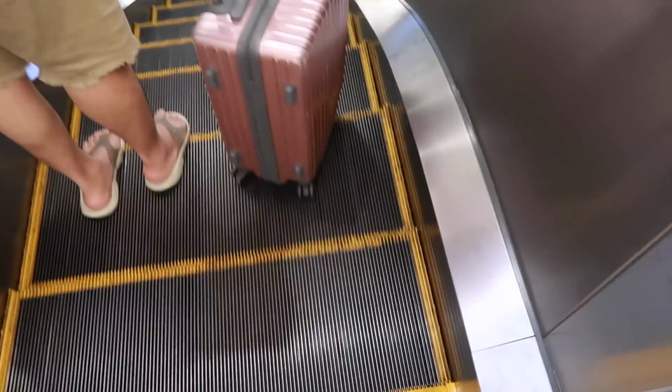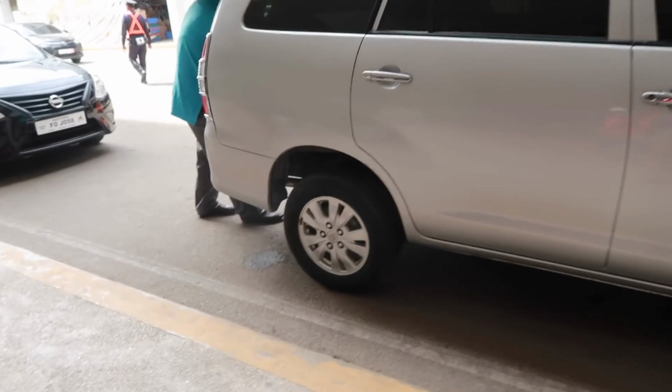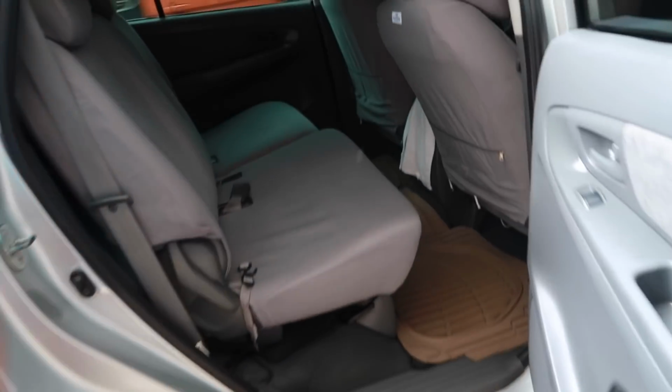We're here now in Cebu. First, we'll check in. We booked this Airbnb, Dee's guest house. I'm not sure if you know it, but it's near Mactan now. We're in Mactan. We are renting this Innova for today. 595 pesos. Papunta dun sa Airbnb. Papunta na kami sa Dee's guest house.